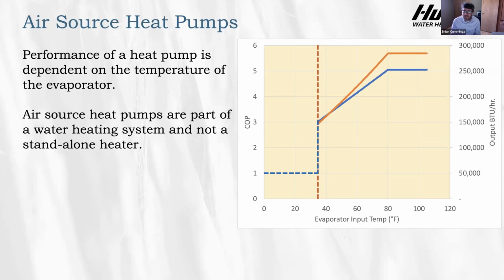So how do you size this? The power is dependent on your coefficient of performance. That's this orange line, and you can see this varies between about 280,000 BTUs per hour and 150,000 BTUs per hour. So it depends on environmental conditions. They're not the same as sizing a normal water heater. We have to look at all the different cases that are there.